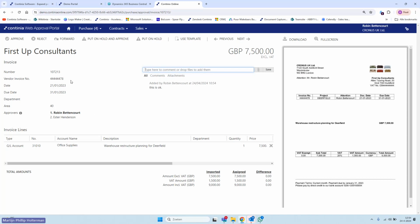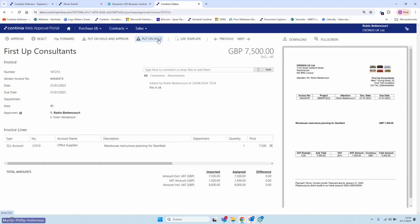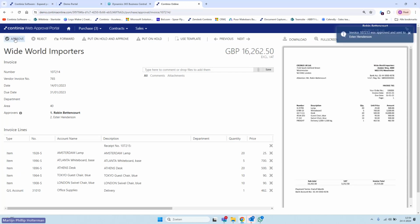You'll see some details of the invoice, and you see the lines over here, and you can even give people permissions to make changes to the lines if you want to. And you can go quite far with these permissions. We can then approve it. We can reject the invoice, but if we reject the invoice, we need to fill in a comment why, otherwise the accounts payable team doesn't know what's wrong with it. We can forward it in multiple ways, and we can put it on hold if there's a query. I'll press approve for now, and then it automatically goes to the next one.